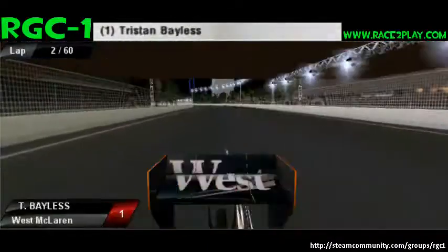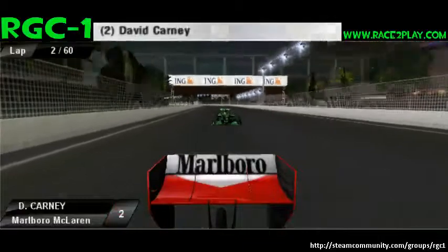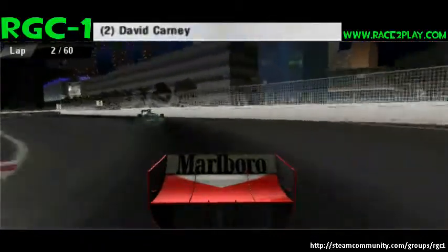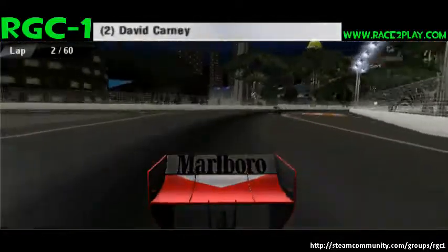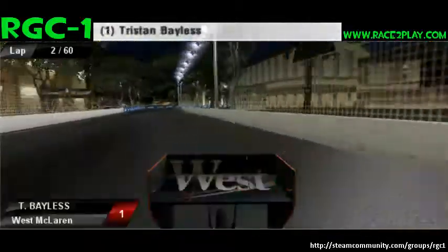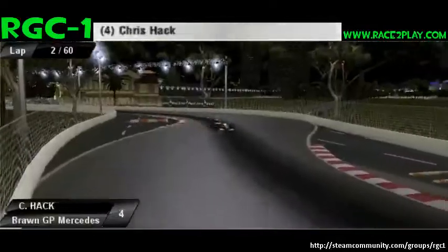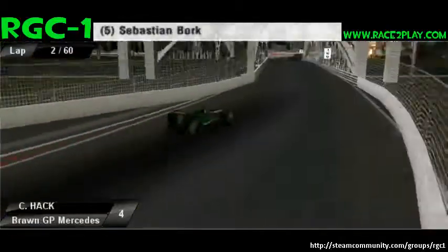Tristan Bayless has set sail for his own zip code. Meanwhile, David Carney, very racy today, but he's got the championship leader in his rear view mirror. Perhaps the change in the car track temperature has messed a few of these guys up. Why does Tristan Bayless's car sound different? That's weird. Probably got a few extra horsepower under the hood, I would imagine. Maybe he stuck a V10 in there. Never know.